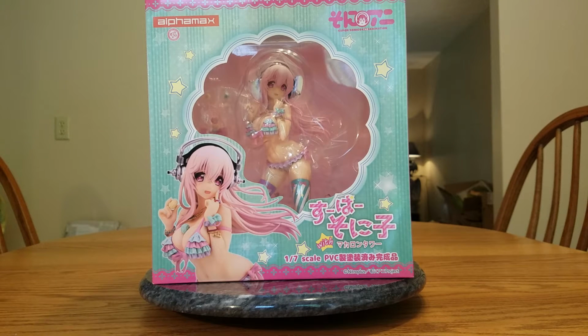It's the one with the Macaron tower. It's from Sonny Annie, the Super Sonico animation. It is manufactured by Alphamax and is a 1/7 scale, a large 1/7 I should say. She was released August 31st of 2016. I ordered her way back on February 28th.